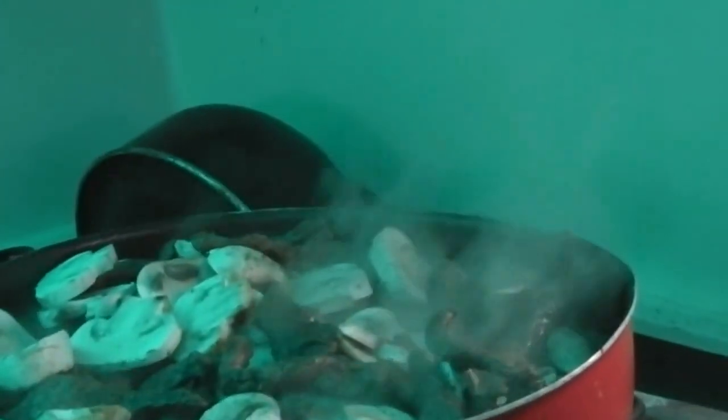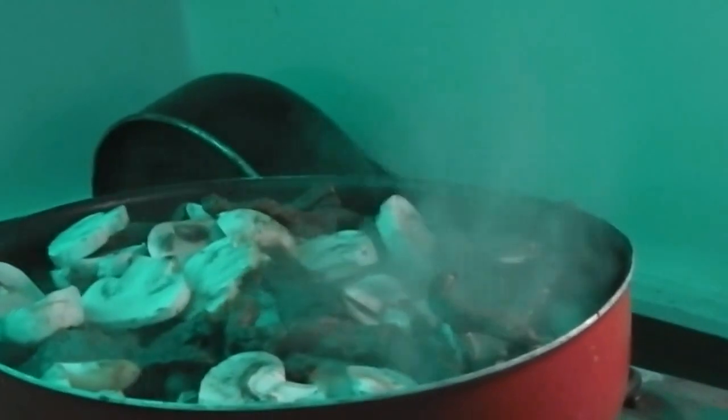I'm sure I was filming this pan earlier, but I can't think what I was cooking. Beef and mushrooms now. The Archers has just finished on Sunday evening, so it must be 7:15.